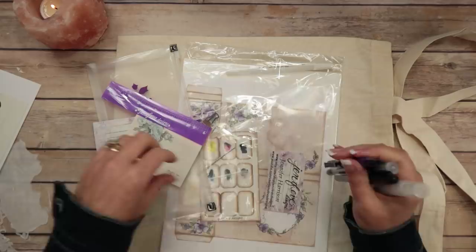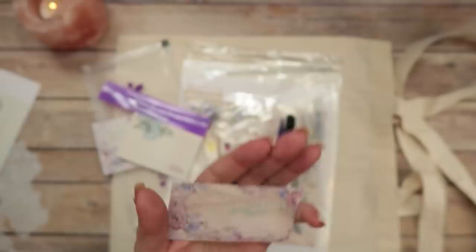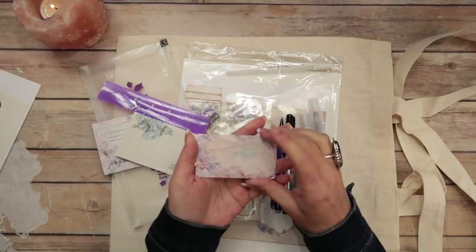Okay, so that's what's coming in. Oh, and you also get one of my business cards. Whoop-dee, right? But on the back side, you can use that as a journaling card. So I made sure to put an image on the back side of my business cards. That way, it's just not wasteful. If you don't want to look at all of my stuff, you can just flip it over and use the back side. So that's what comes in this pouch here.